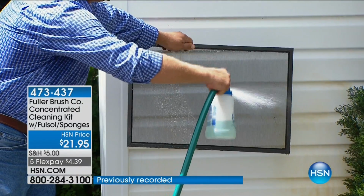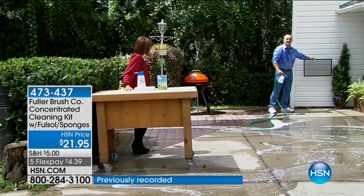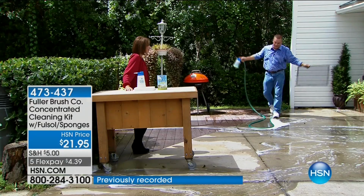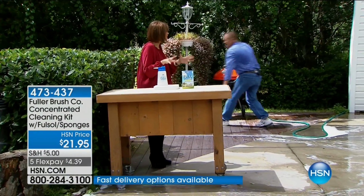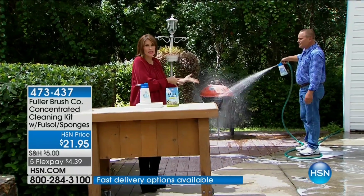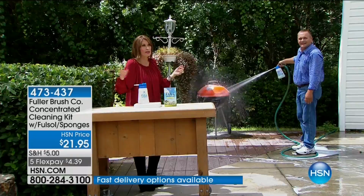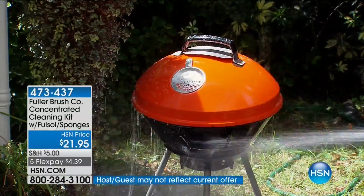It blasts all that out of there so you have clear vision through your windows to watch the fall colors, the autumn colors, come in. It's a great item. I've never seen an item that does this. It's awesome. You'll use it on barbecues, your outdoor furniture. Not only from a distance, it's going to work on your cars. If you want to get a couple of these and share them with family members, I recommend you do it.